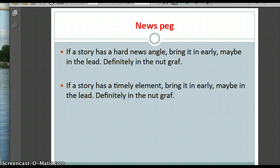And then the news peg. If you are writing a feature story and there's a news peg, like for instance, there's an event that happened recently that has to do with your story, put that near the top of the story. In other words, if there's something timely in the story, like let's say you're writing a profile of a basketball player, well, has the basketball player done really well lately? Go ahead and put that in the beginning of the story. Not necessarily the lead, but near the top.